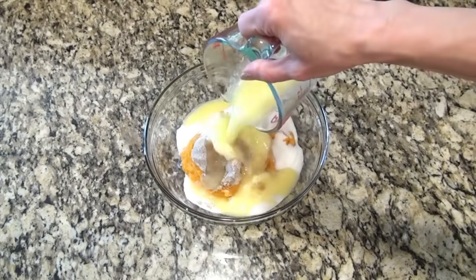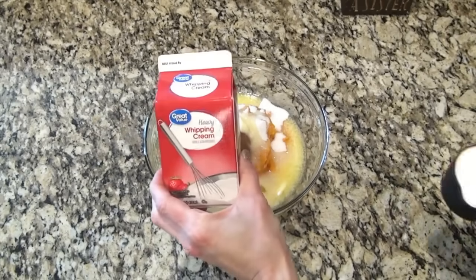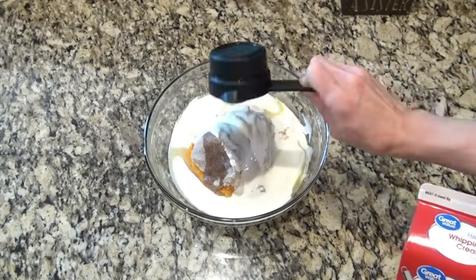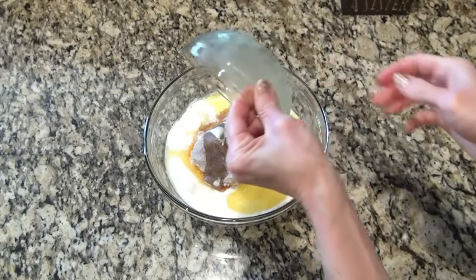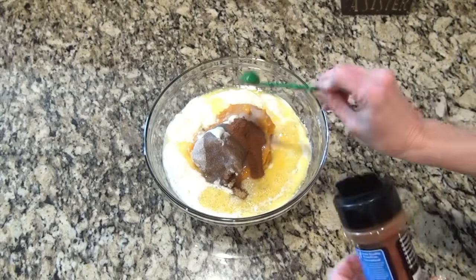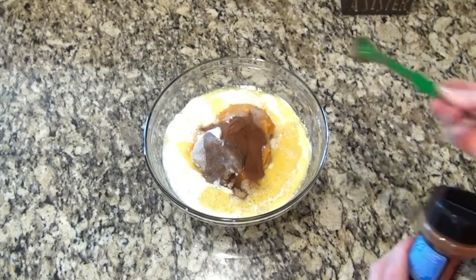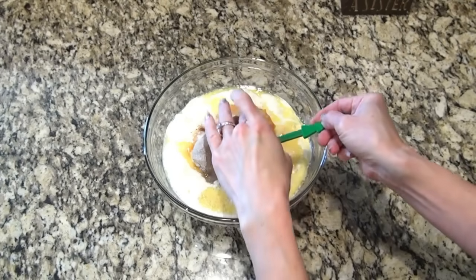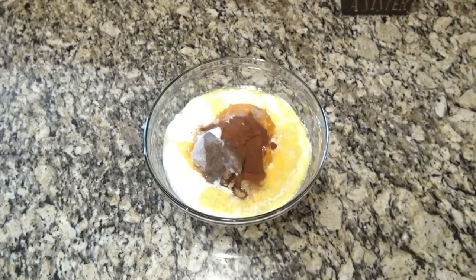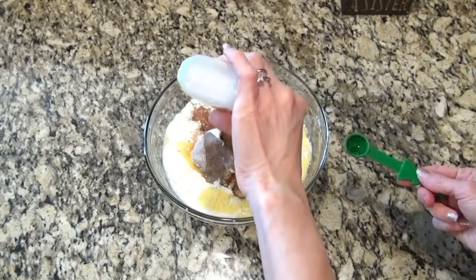To that puree, add half a cup of granulated sugar, half a cup of brown sugar, half a cup of melted butter, half a cup of heavy cream, and 2 beaten eggs. And for the spices, I keep it simple and add 1 teaspoon of cinnamon. And I was not paying attention here and I added an extra teaspoon, so I had to scoop that out. And lastly, I added 2 teaspoons of vanilla extract.